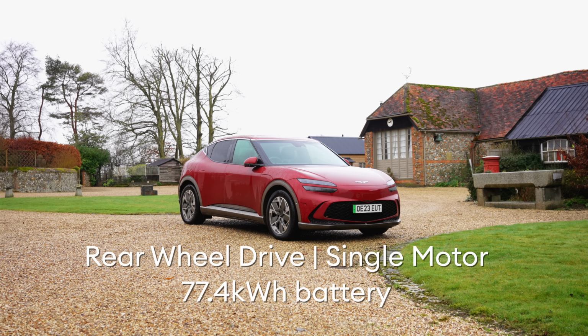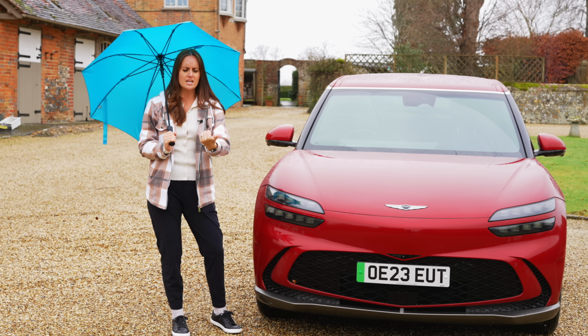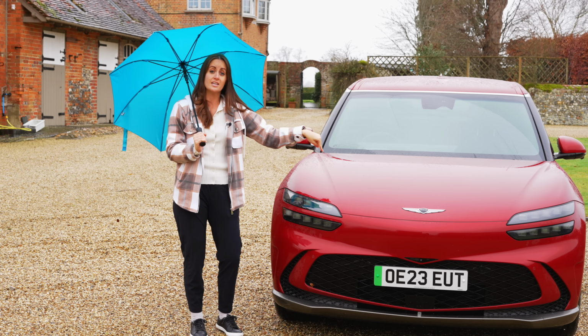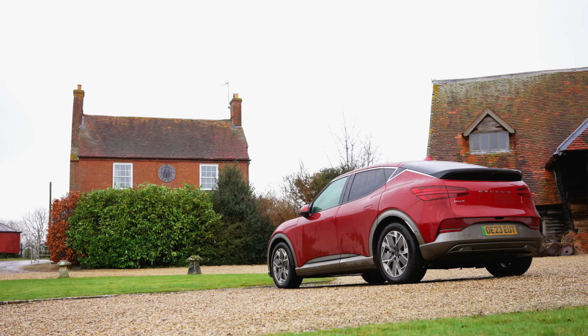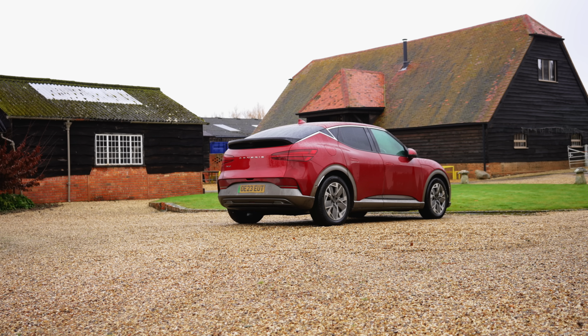Normally, this starts at around £53,000, but we've got a couple of packs added on. We've got the innovation pack, it's got vehicle to load, it's got a B&O sound system. So this particular car is £61,115, which I know is a lot of money, but is it worth it? I think it is. There are so many party tricks within this thing.